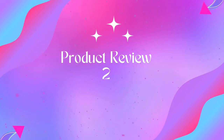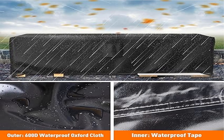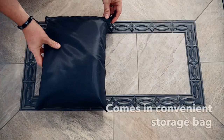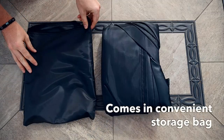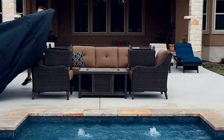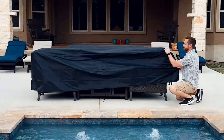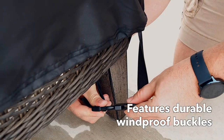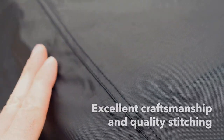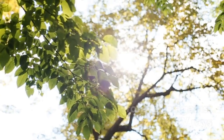Product 2 name: Ruimoy Patio Furniture Covers, Outdoor Furniture Cover Waterproof. Universal size. This cover measures 108 inches x 82 inches x 27.9 inches. It fits most furniture such as coffee tables, benches, chairs, round or oval patio dining sets with 8 to 12 chairs, or 6 to 8 person sofa sets. Please measure the size of your furniture set before purchasing.